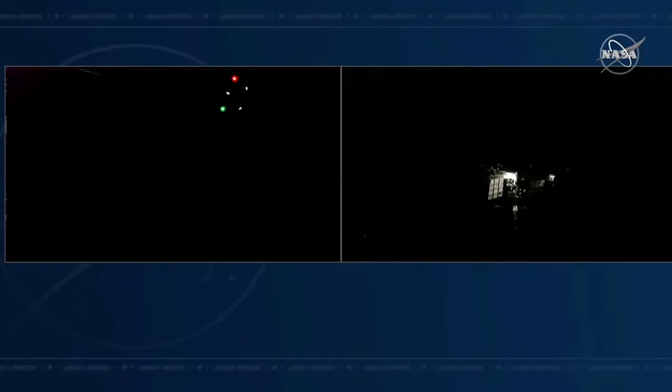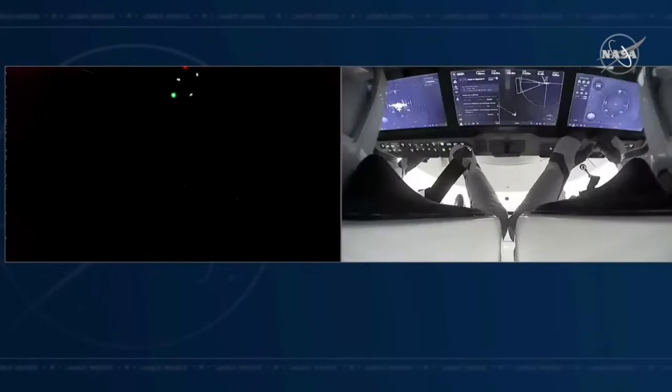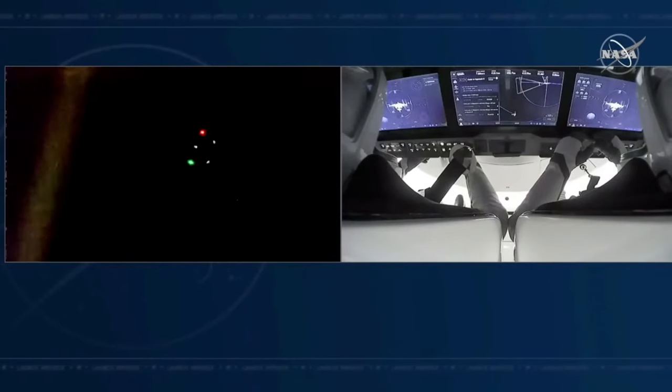Now, this is a cool juxtaposition of views because they're looking at each other right now. So on the left, of course, is that Dragon capsule as it keeps moving. And on the right-hand side was the station. So that view of station is coming from that point on Dragon that we can see.